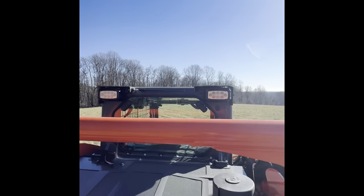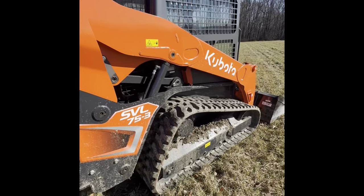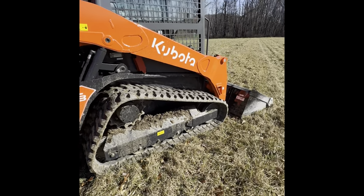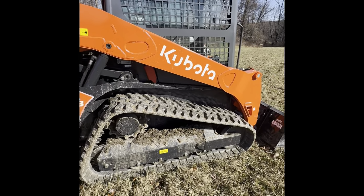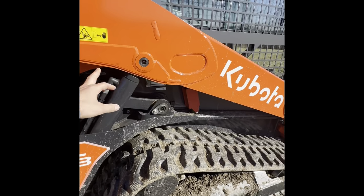But yeah, full lights on the back. I should get this thing tinted. It should be on the list. I hate doing tint on my own, but I might have to, or haul it up somewhere. All the grease fittings are really simple, which is what I like.